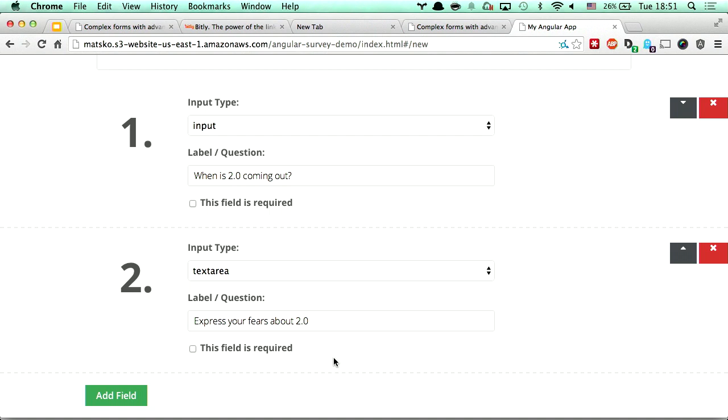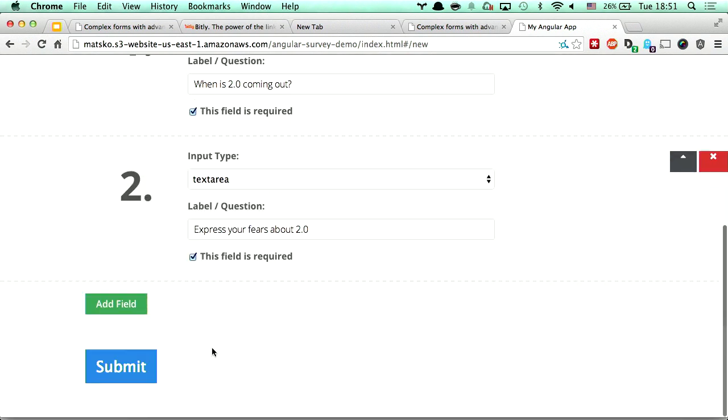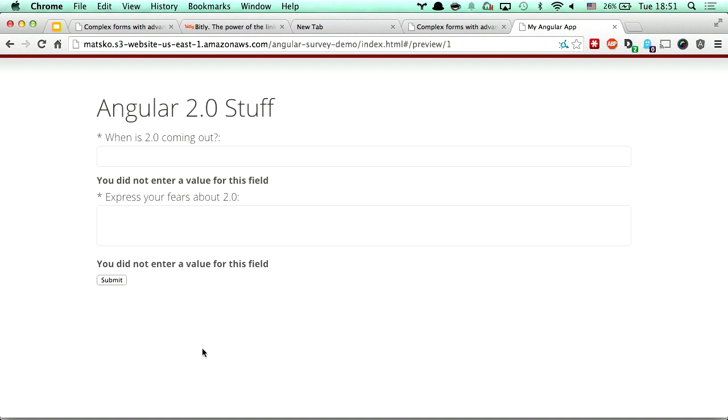All right, so the input field for the question, the input field for the text area. Both of these fields are required. Now, when I submit, it creates this nice survey for me, which I can give to other users and they can fill out. This is a pretty complicated project to build with Angular, because you have this mishmash between dynamic HTML creating dynamic HTML.